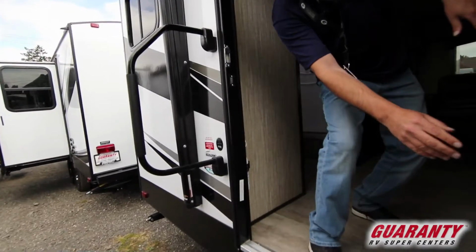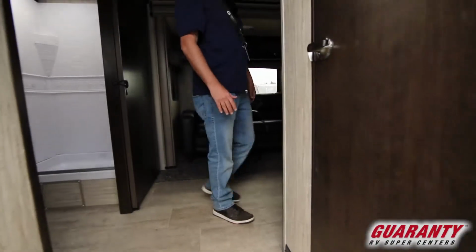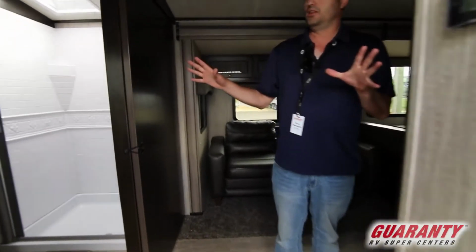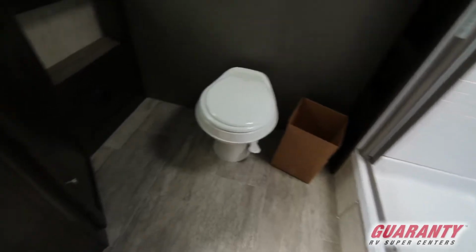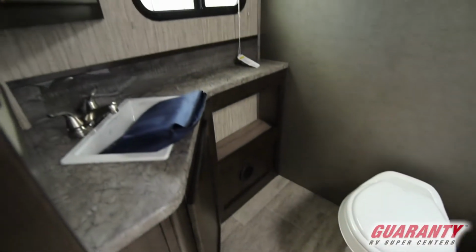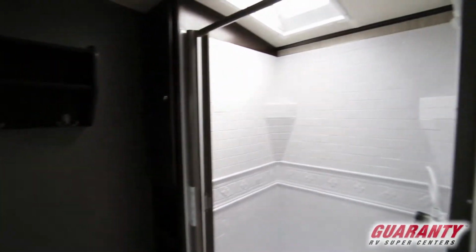This thing weighs here about 5,500 pounds dry, so that's very, very light. This is a little different. Most of these trailers all look kind of the same, and the bathrooms are all the same, but you have a nice big shower in here. You have some counter space around your sink. It's a self-cleaning shower door on these, which is kind of slick too.